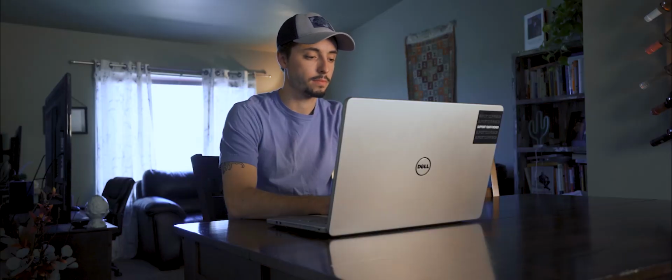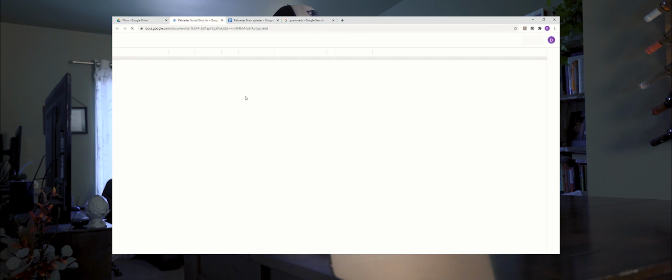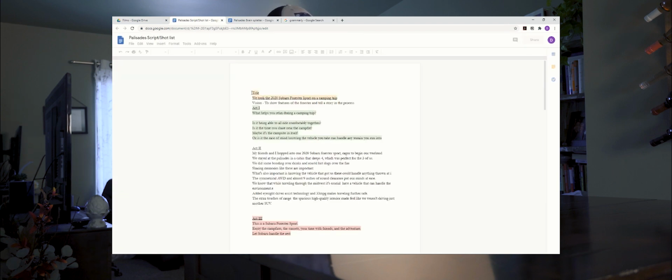This is the stage where you just need to write. Put pen to paper, finger to keyboard, talk to text, whatever you prefer. I used the documents in Google Drive to craft this as my script. This will help later with the shot list.